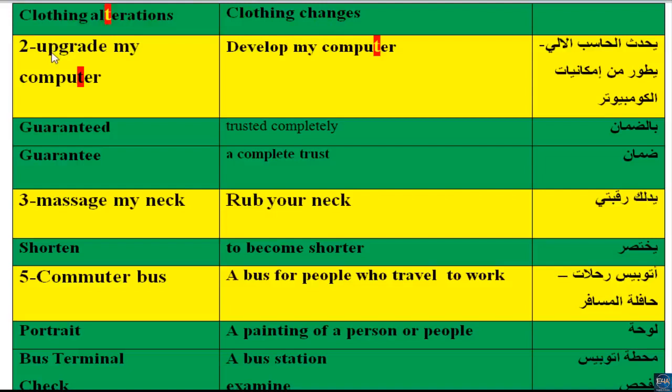Words of exercise number 2. Upgrade, P sound, upgrade. Upgrade my computer, computer, American. British, computer. Upgrade my computer. Develop my computer, computer. American. British, computer.